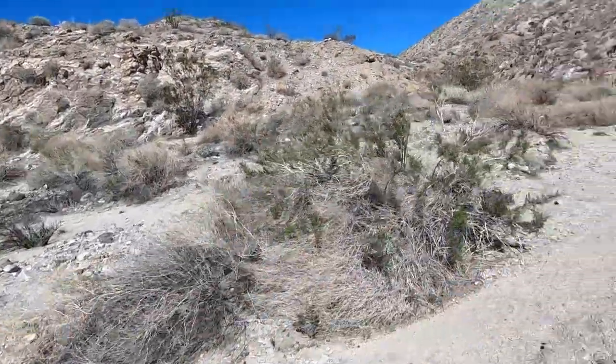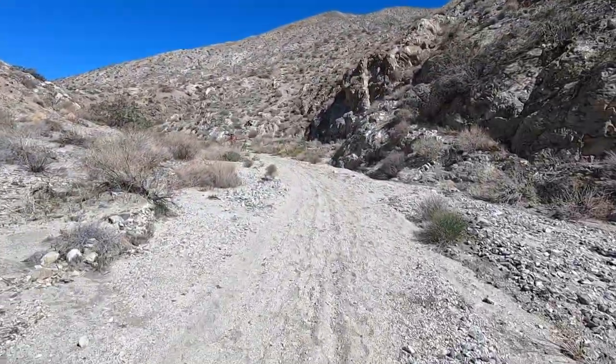There's Linda up ahead. So Linda, what do you think? I love it. What do you think of the trail so far? I love it. Let's hope that my GPS keeps working. We're about a third of the way there. Let's pray that it doesn't go out and I lose my signal.